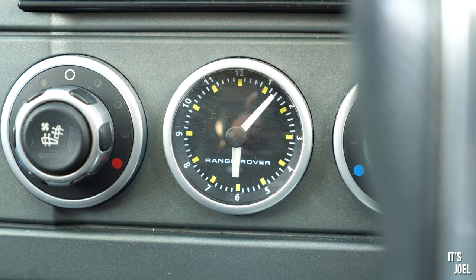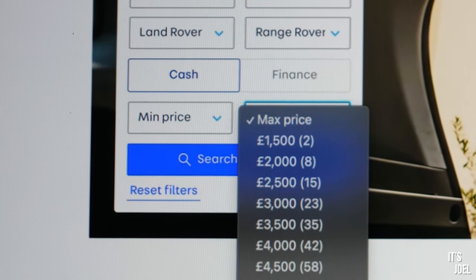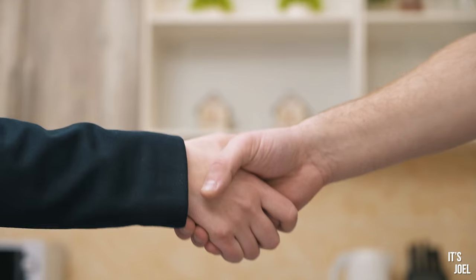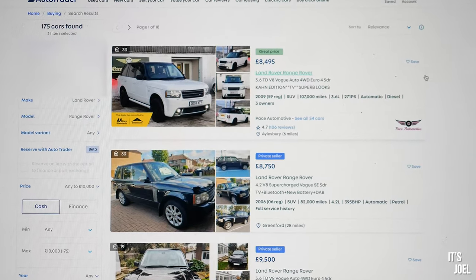My budget, absolute max, is about £10,000. So I'm just gonna put that as a max price. It's always good to put a slightly higher budget than what you have because there's always negotiating you've got to factor in as well. So for cars advertised at £10,000, I might offer £8,000 for it and then end up buying it at nine, depending on the car. But if you've only got £9,000, for example, as your absolute max budget, you should put £10,000 in when you're searching for cars to allow some wiggle room for negotiating. So here we go, Range Rover, max £10,000.